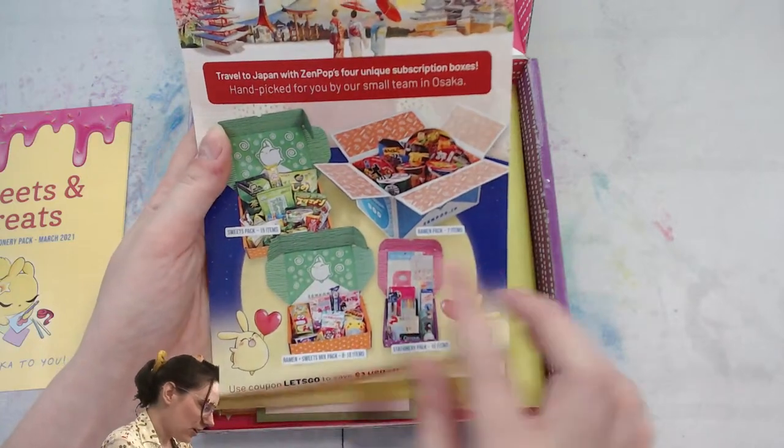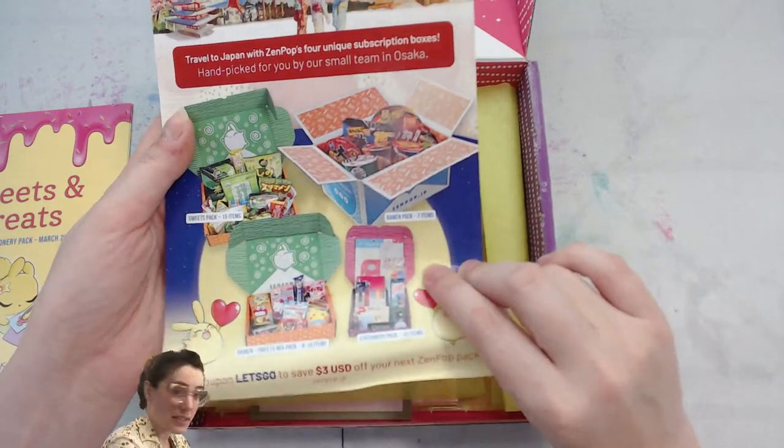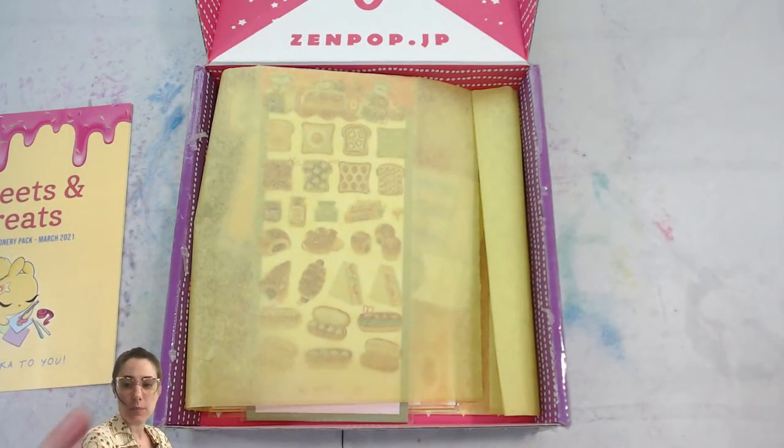And then here are some examples of their other boxes. So we're taking a look at the stationery pack because that's where my heart is. Yeah, the shipping going way up is a huge oof.